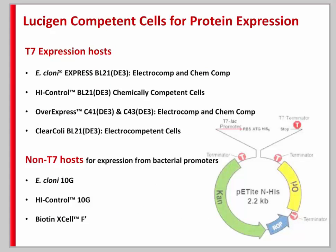The next category of competent cells is competent cells for protein expression. We can divide these into two categories: hosts that rely on the bacterial phage T7 RNA polymerase for high-level inducible expression, and strains that are useful for inducible or constitutive expression by native bacterial RNA polymerase and bacterial promoters. I'd like to focus today on our T7 host strains.